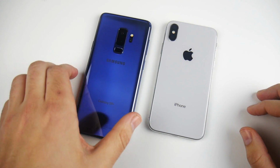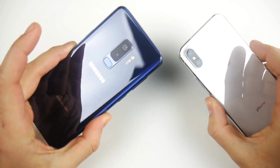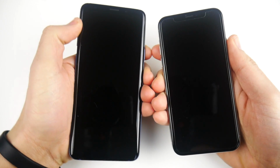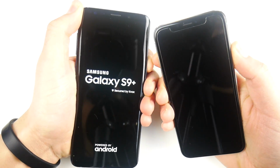Samsung Galaxy S9 Plus versus iPhone 10 speed test. Now we did the smaller boys earlier today, but the S9 Plus is closer in the price point, but still cheaper than the iPhone 10. But let's go ahead and boot these up at the same time in 3, 2, 1, and see which one actually gets to the home screen first.